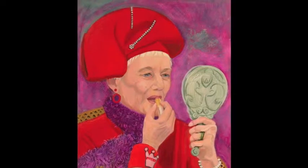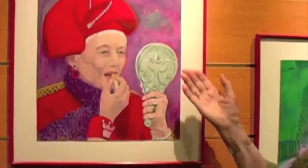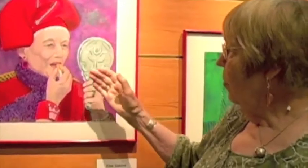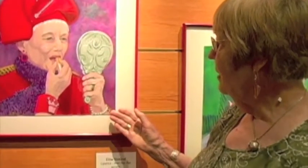These are acrylic on paper, which enables me to make certain textures that one could not make on canvas. So I really like painting on heavy watercolor paper.